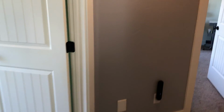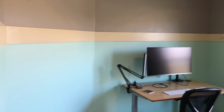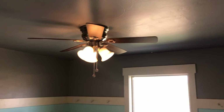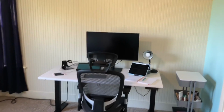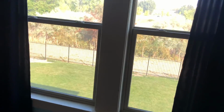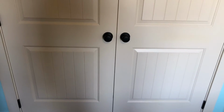So the master is separate and private from the other bedrooms. Kind of a chair rail across this room with some accent colors. Ceiling fan installed. Oh, double doors to the closet here. Next bedroom has the wainscoting accented on this wall with a shelf. Ceiling fan again. Great views from up here. And again, the double door closet.